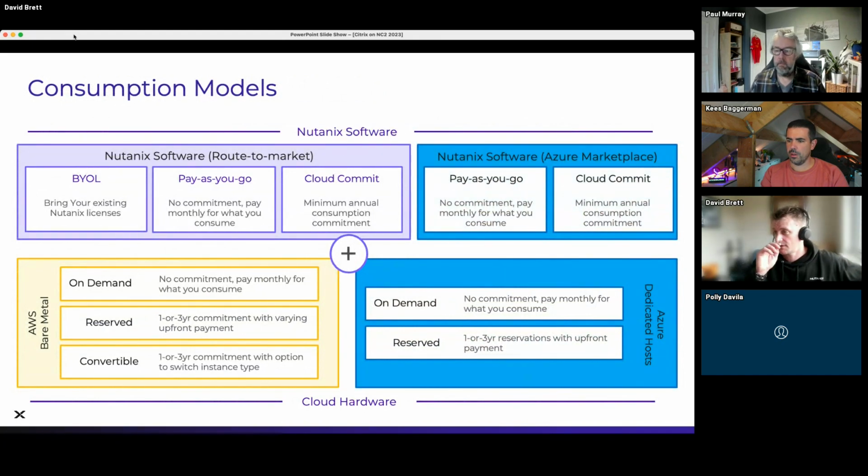I'm not going to go through this whole slide. I'll run out of time, and then Case won't get to talk about the Citrix stuff. This will be in the recording, but you can use the marketplaces to deploy this. You can pay as you go, bring your own. If you know you're going to use it long term, you can reserve bare metal instances, which will give you a better price on that in the cloud.